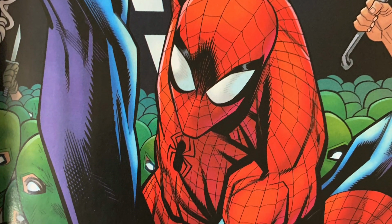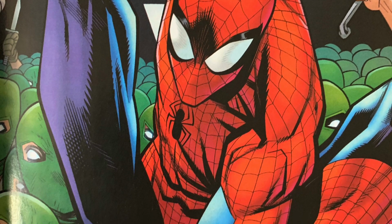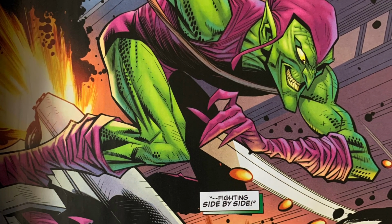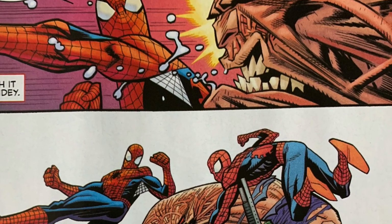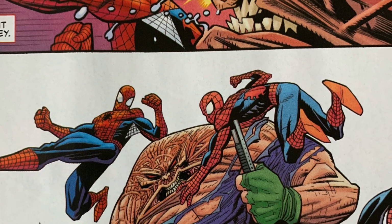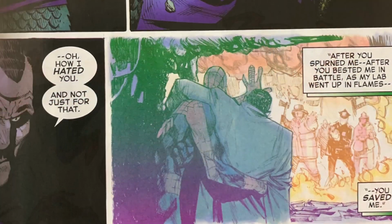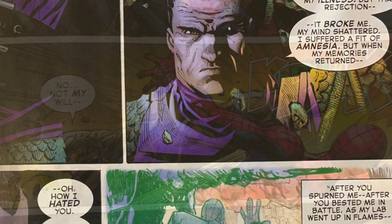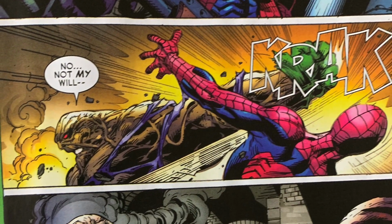In this massive, oversized issue of Amazing Spider-Man 850, Spidey teamed up with the Green Goblin. Yes, you heard that right. In this issue, the Sin Eater absorbed Juggernaut's powers, and the issue is spent with those two trying to figure out how to take him down. We do get to see some nice flashbacks here and there between Spidey and the Goblin, but this issue really does just focus on the present.